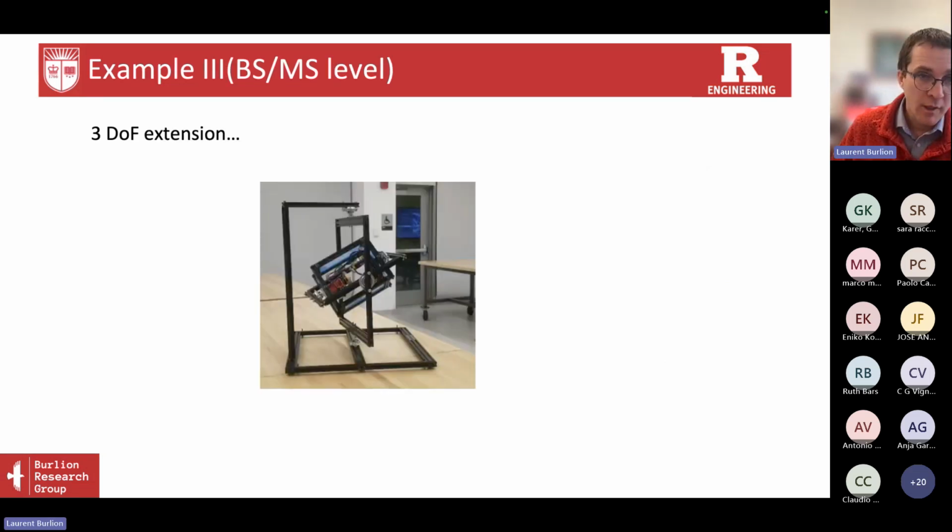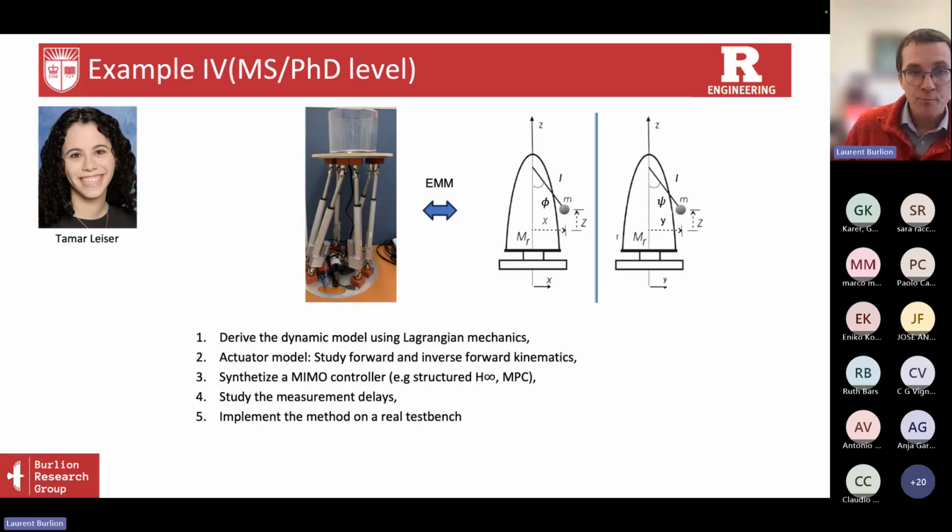Again, at the bachelor or master level, of course, we can later use a 3 degree of freedom test bench, and again, use an equivalent mechanical model. We have now a master student, Tamar Leiser, working on the hexapod. So again, she can do an equivalent mechanical model.